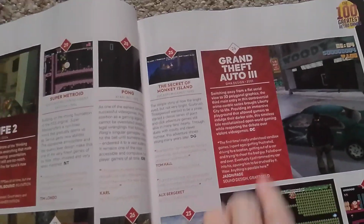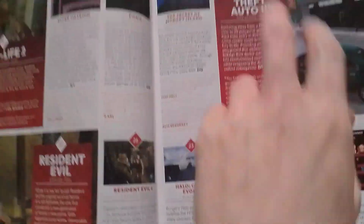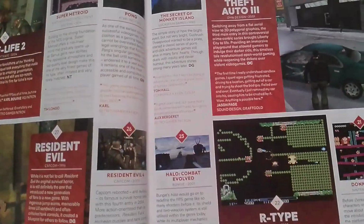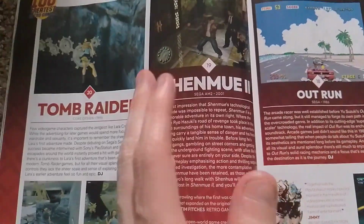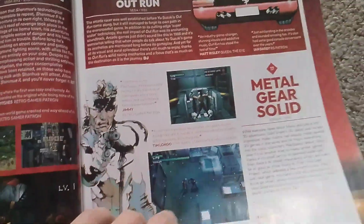Secret of Monkey Island, GTA 3, which is one of the most important games ever made. I might do a video eventually on why. Halo Combat Evolved, important game. R-Type, Donkey Kong, now in the top 20. Tomb Raider, Shenmue 2, which I don't agree with. Outrun, Metal Gear Solid, which should be higher in my opinion.